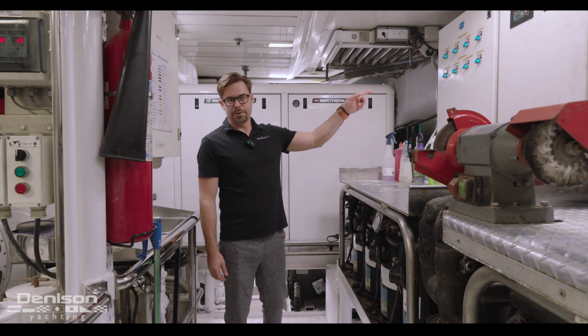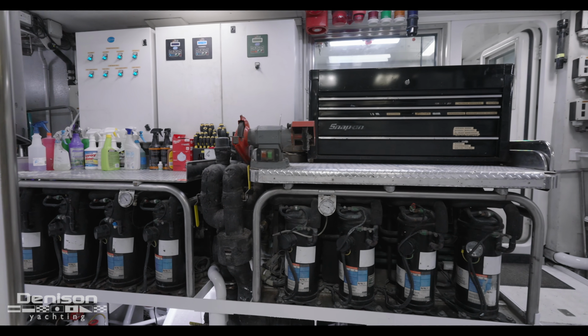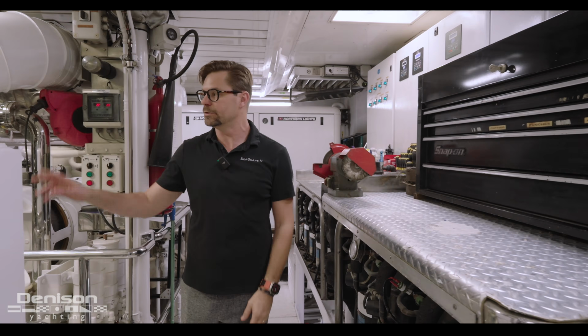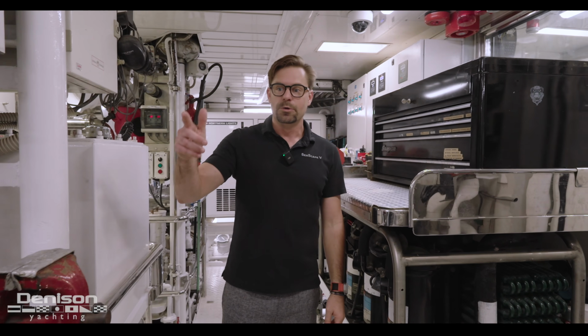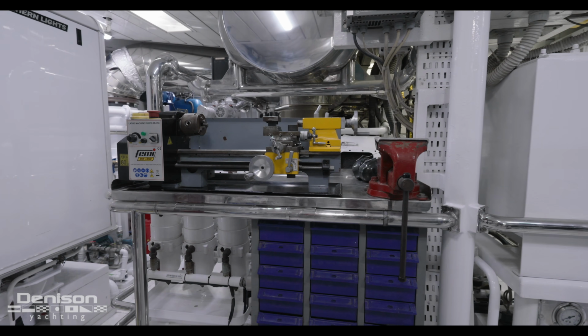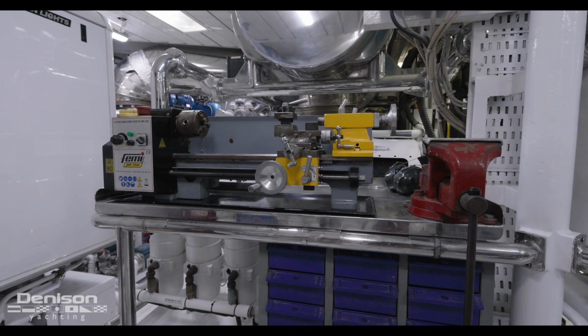So we saw the one workbench in the back, that's the primary one. We've also got two other workbenches here in the engine room with an enormous amount of tools. We've got a toolbox here, we've got three more toolboxes over here. The boat was really set up to be self-sufficient. We also have a lathe that allows us to mill smaller parts when necessary, bearings, rollers, bushings, things like that.